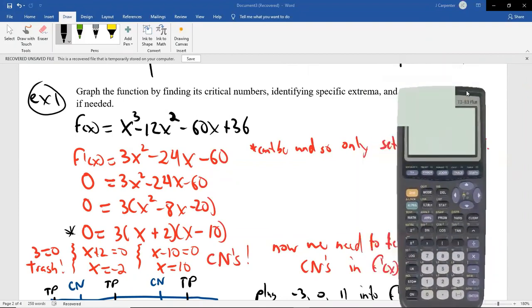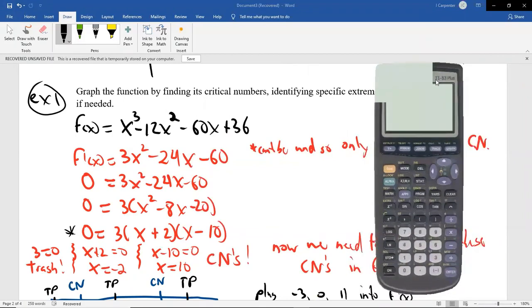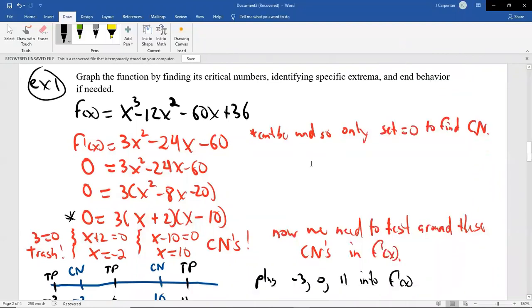I was kind of hoping that that was going to fix itself eventually. Hopefully this works. So we got -2 cubed minus 12 times -2 squared minus 60 times -2 plus 36. Let me make sure I've got everything typed correctly. That looks good. We hit enter and we get 100. So f of -2 is 100.